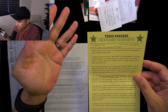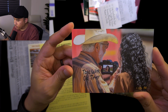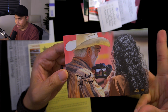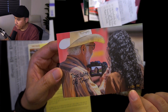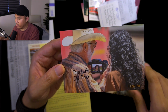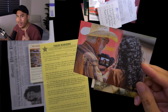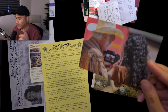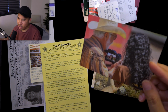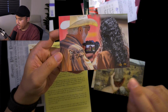We have the Texas Rangers statement. We have a photo, Tara with old timer. So I guess she snapped a photo of them. Oh, and it shows the time, 11:06. That makes sense too, because they got off at 11 and then there's a 15-minute time before the next train. But, like I was saying earlier, it's a 5-minute walk to town. And if she says she went to that trading post, she would have left after taking this photo.